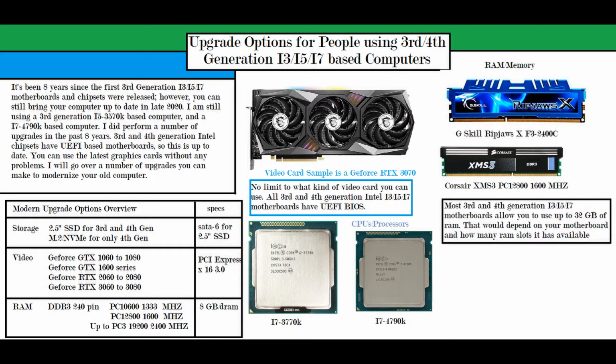So let's go look at the video card first. Look in the right middle of the screen. The video card sample is a GeForce RTX 3070. There's no limit to what kind of graphics card you can use on either a third or fourth generation Intel i3, i5, i7 motherboard, because they have UEFI BIOSes, which I stated earlier, and they have pretty fast buses.